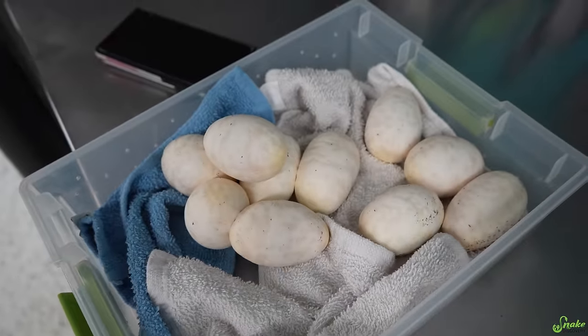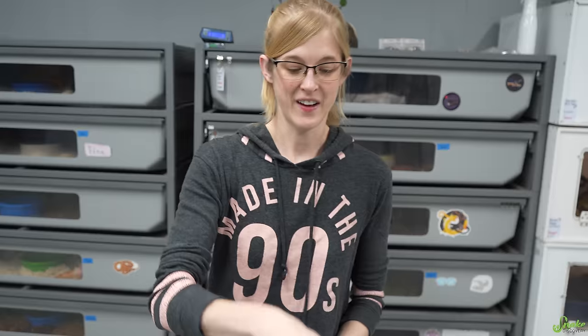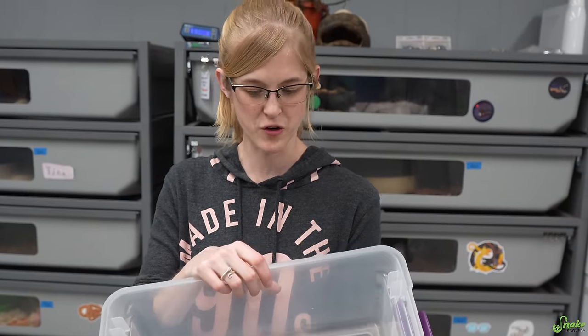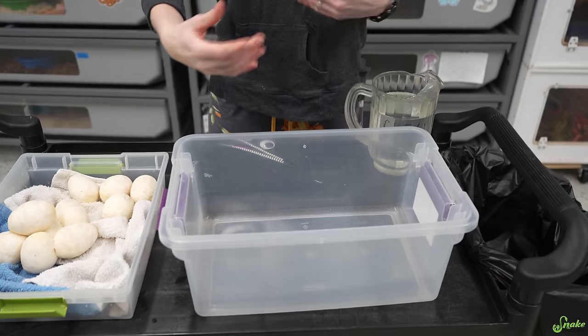All right, we are going to figure out where Ed went to get the egg container and go from there. All right, we have our container. It's maybe a little oversized, but it should give plenty of room for the babies once they hatch, when there's gonna be 10 in here. So we're just trying to plan ahead for the future.